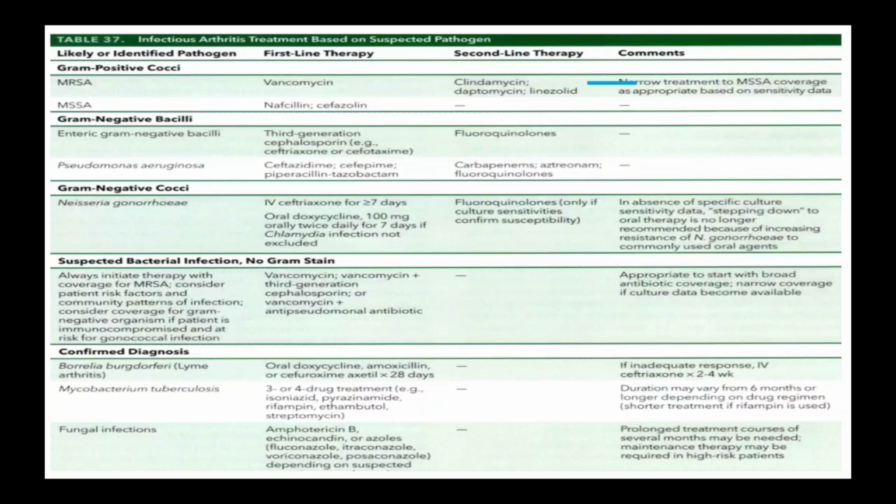So this is a table about the antibiotics which are used for each kind of bacteria, or which antibiotic is effective against it. Most of the time, you need to know this. That's important, okay? You don't need to miss any kind of bacteria, and you need to know each bacteria and which antibiotic is effective against it. Okay.